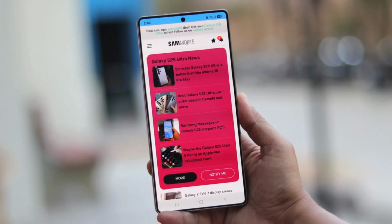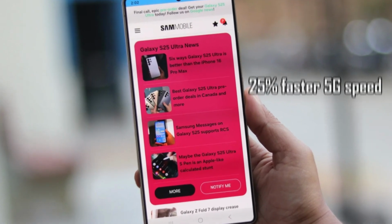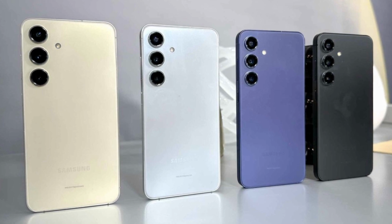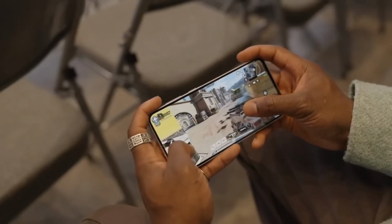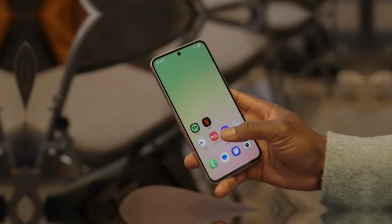Your next smartphone could give you 25% faster 5G speeds? Sounds exciting, right? Well, that's exactly what Samsung might be planning with its upcoming Galaxy S26 series. Today, we're breaking down the rumors and what they could mean for your next phone upgrade.